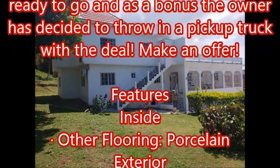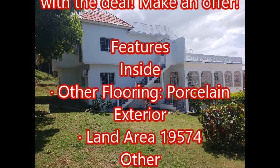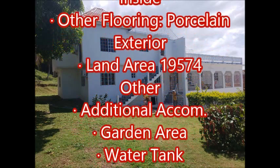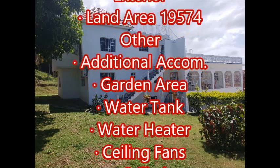The land area is approximately 19,574 square feet. This is an investor's dream. Price to sell, ready to go. And as a bonus, the owner has decided to throw in a pickup truck with the deal.